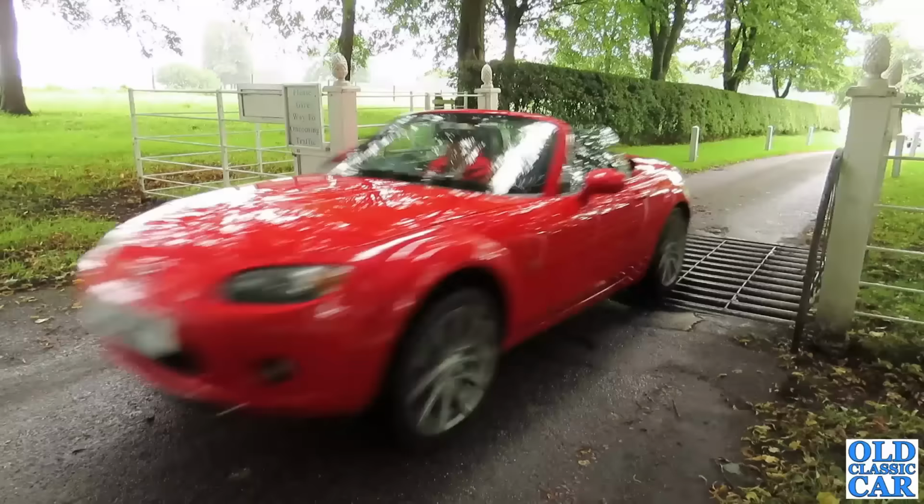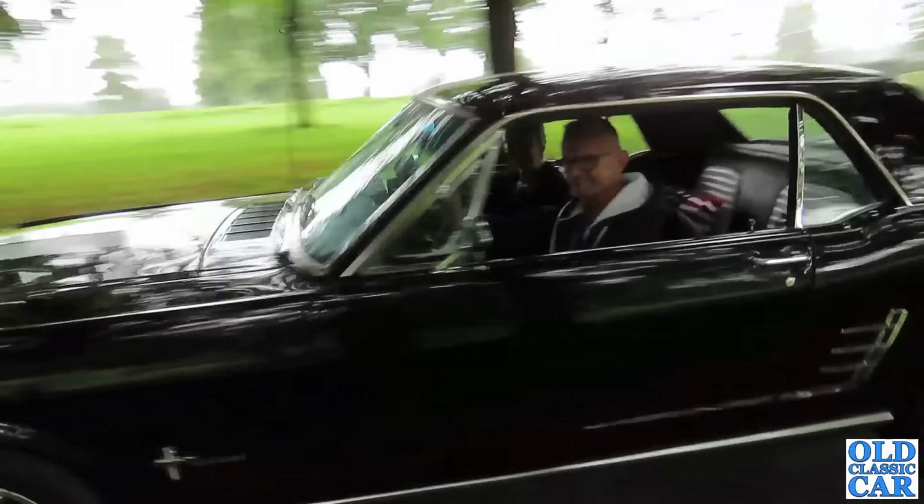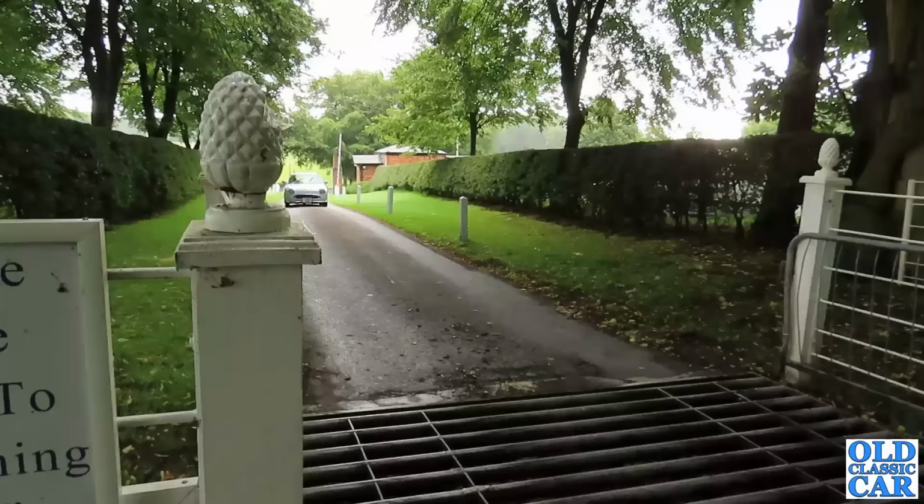Hotly pursued by a classic Mustang. What a beautiful looking car that is. These are available with the straight six or the V8 engine. That one's V8. Here we have a Nissan Figaro based on the Micra.